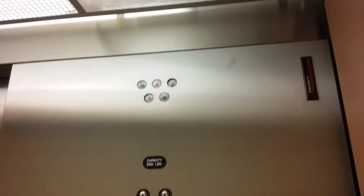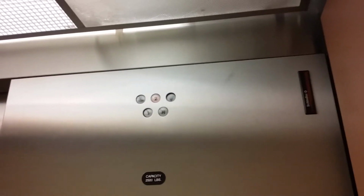Now we're gonna go down to one. The button lights up yellow. We're stopping too to pick someone up.